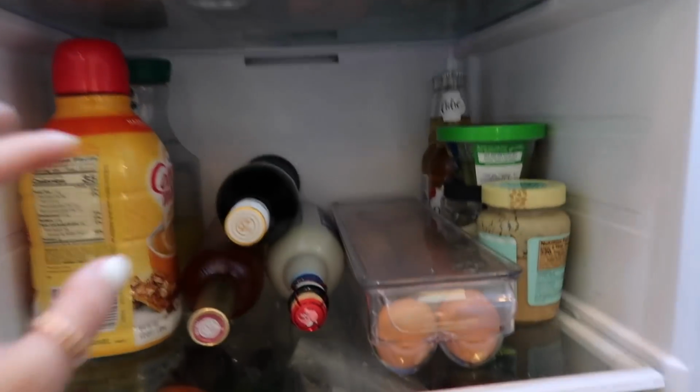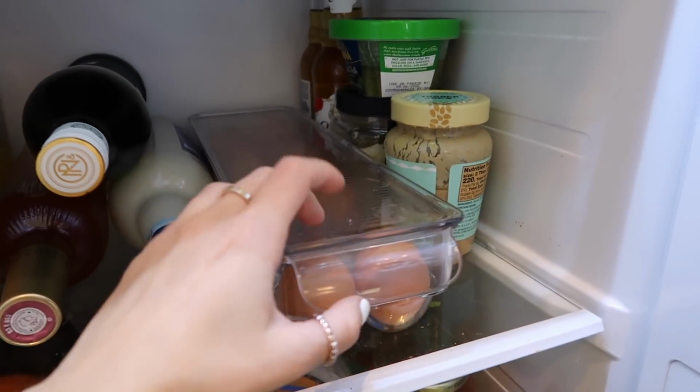Been wanting to do a whole overhaul of my fridge. I got one of these cutie containers for your eggs. I'm not even gonna show you all of my fridge right now because I don't have the means and the supplies today to actually make this perfect.